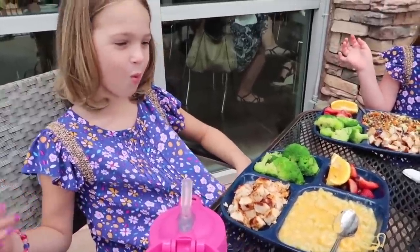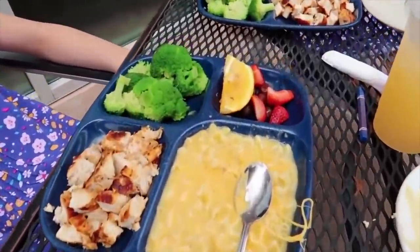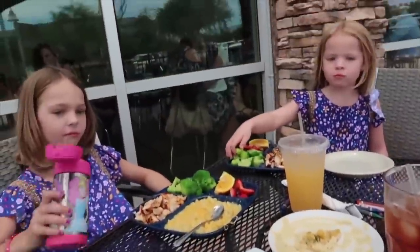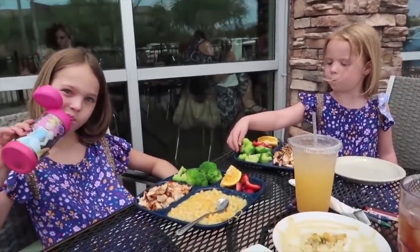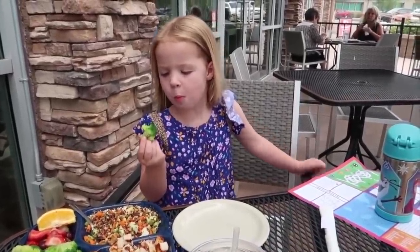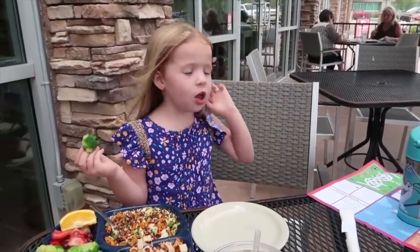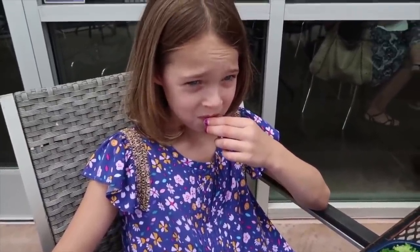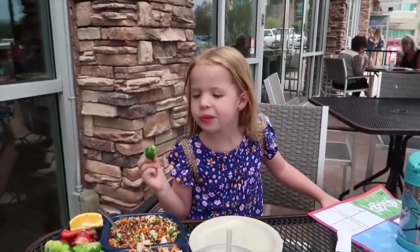I think we got way too much food, girls. Yeah. Those are full plates. They look delicious, though. We're going to have a lot of leftovers. How's that broccoli, Maya? Give me a thumbs up. All right, that's what I like to hear. Addie, how's your broccoli? Broccoli's good, right, Maya? And it's good for you, so eat it up.